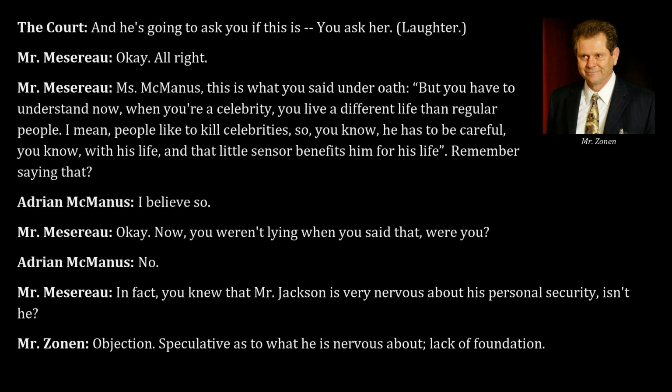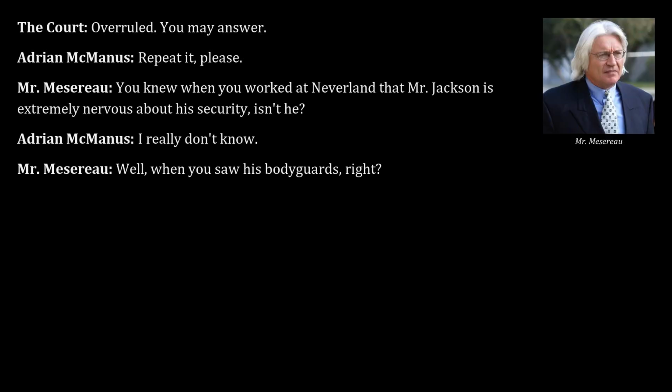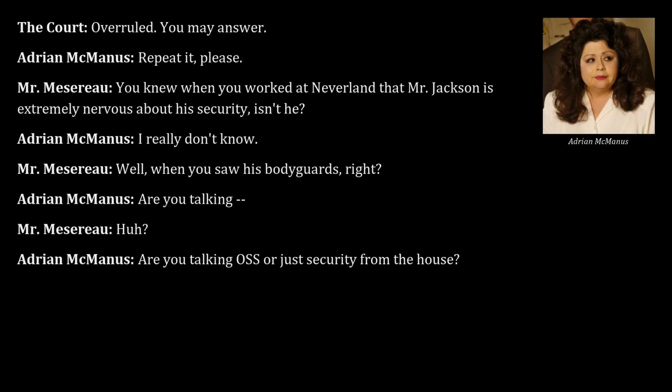Objection. Speculative as to what he is nervous about. Lack of foundation. Overruled. You may answer. Repeat it, please. You knew when you worked at Neverland that Mr. Jackson is extremely nervous about his security, isn't he? I really don't know. Well, when you saw his bodyguards, right? Are you talking about us or just security from the house?